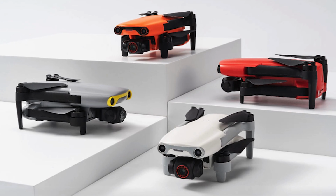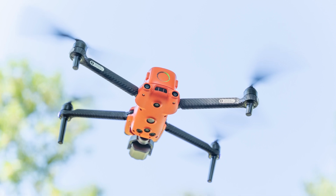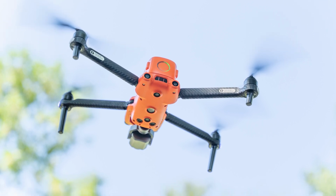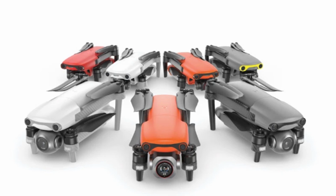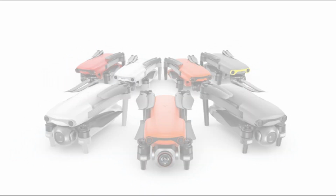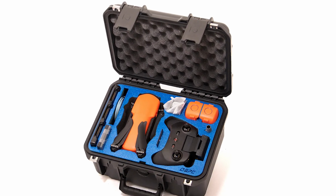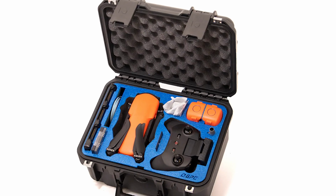Available in 2 kits, the Lite Plus standard bundle includes the drone, 1 battery, a controller, and other useful accessories which cost $1,379. While the premium bundle offers everything in the standard bundle, but also includes 2 additional batteries, extra spare propellers, an ND filter set, a 3-battery charging hub, and a shoulder bag which cost $1,679.